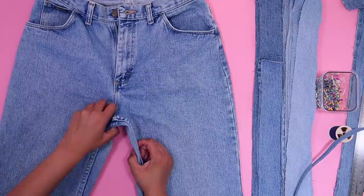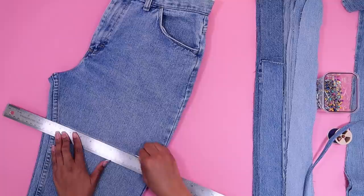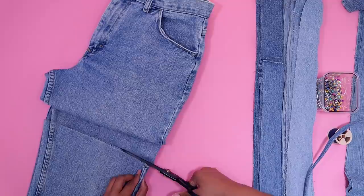While you have them on, decide how long you want it to be before they're cut. You could do yours really short, like booty shorts, or you could do yours a little bit longer. So decide how you want that, and then you can go ahead and cut them. Before I do that, I'm going to fold mine in half to make sure I cut them both the same width, or the same length, sorry.